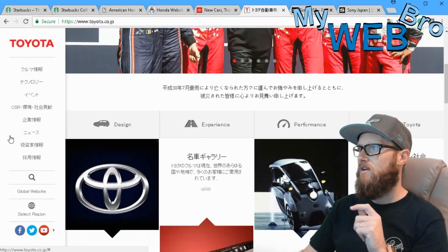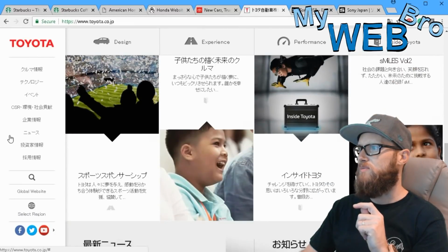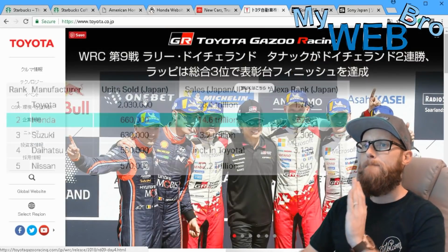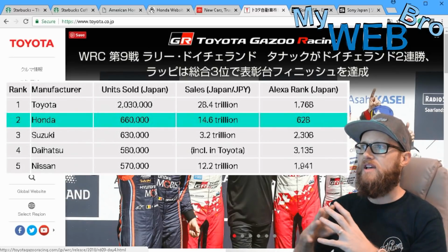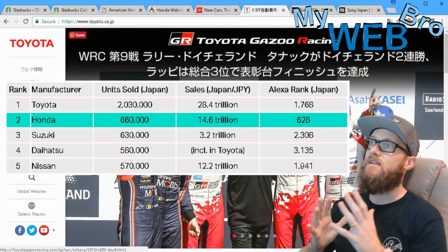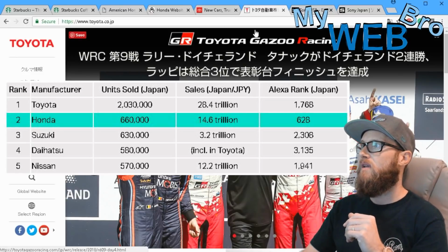Very, very different layout, very different user experience. And Toyota is the #1 manufacturer. Now, Toyota ranks much lower than Honda does in Alexa ranking, meaning that Honda is much better at their internet marketing strategies, and more people are using Honda's website than Toyota's website, but Honda isn't selling as many cars, apparently. Let's look at one more.